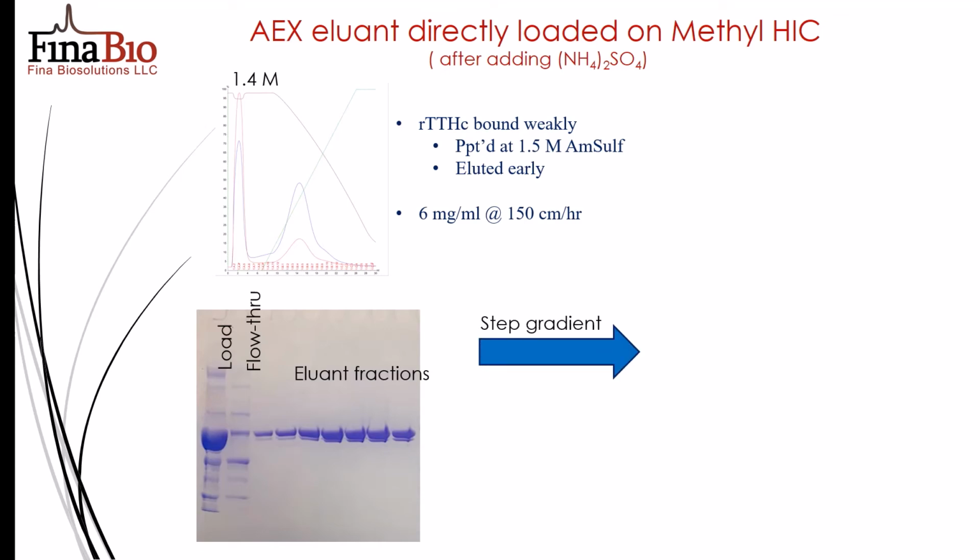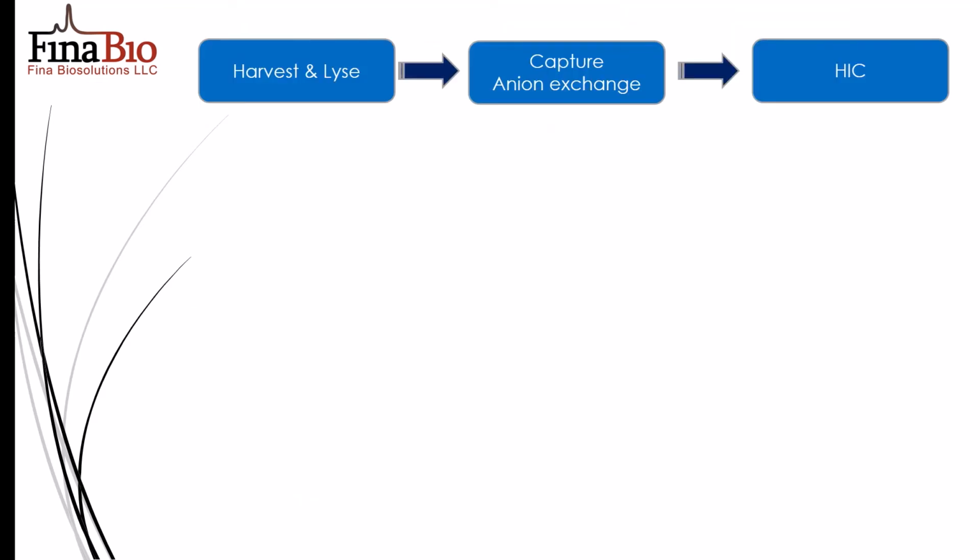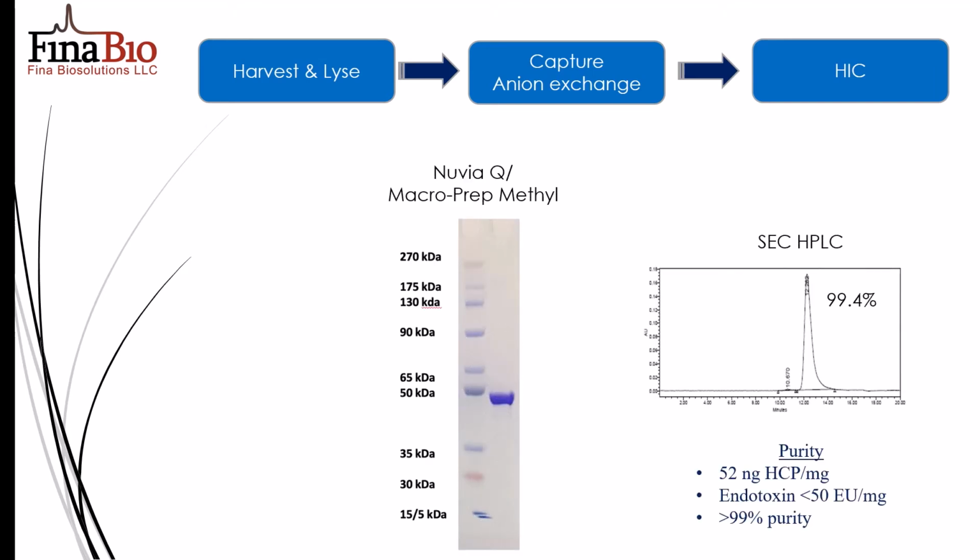So we converted the HIC column to a step gradient, initially finding that it began to elute at about 90% and completely eluted at 80% of buffer B, which was 1.4 molar ammonium sulfate. So it really eluted quite early in the gradient. We then had our purification process: harvest and lyse involving centrifugation, our capture anion exchange, followed by HIC. This was the final product of the combination of Nuvia Q and MacroPrep methyl. And we more than hit our target. We achieved better than 99% purity by SDS-PAGE and SEC HPLC with low endotoxin and low host cell protein.